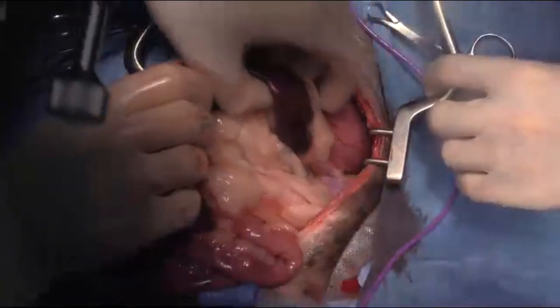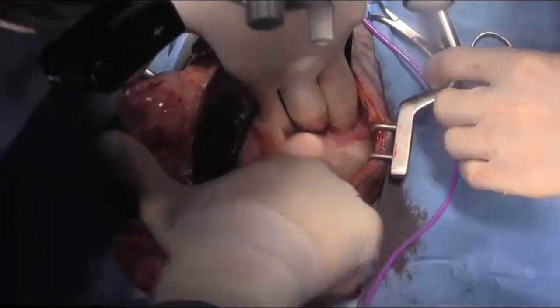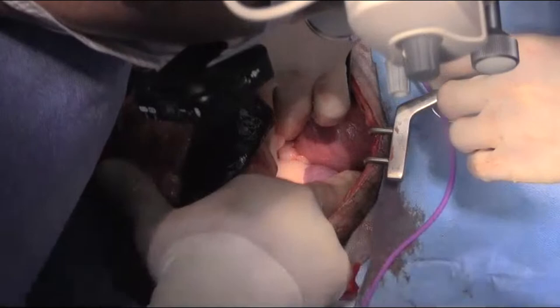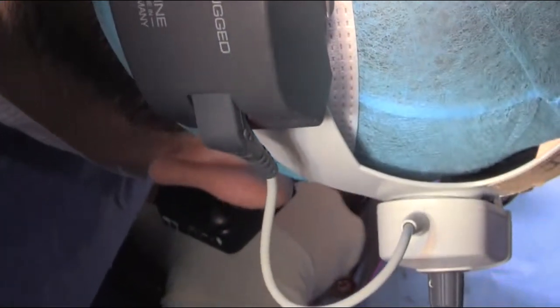Take a look at the spleen, short gastric arteries, it's all normal. Got the kidney coming up at us, and the adrenal gland should be in there somewhere, but I can't see it very easily with all the fat. Just up there, so that looks pretty normal as well.